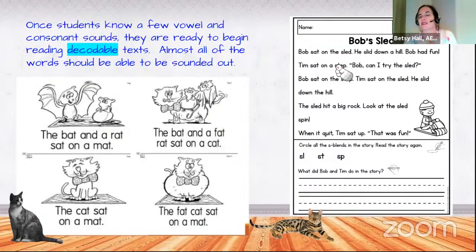Here's another example. This one's a little more complex because you can see there's some blends. Slid, you have the sight word down, you have step, you have rock, looking at CK at the end, you have look. So this one is a little bit harder. Still decodable though. I don't think there's anything in here other than a few sight words like was. Look, we teach as a sight word. The is a sight word. Everything else is decodable. So we want to move out of the predictables and into the decodables as soon as possible.